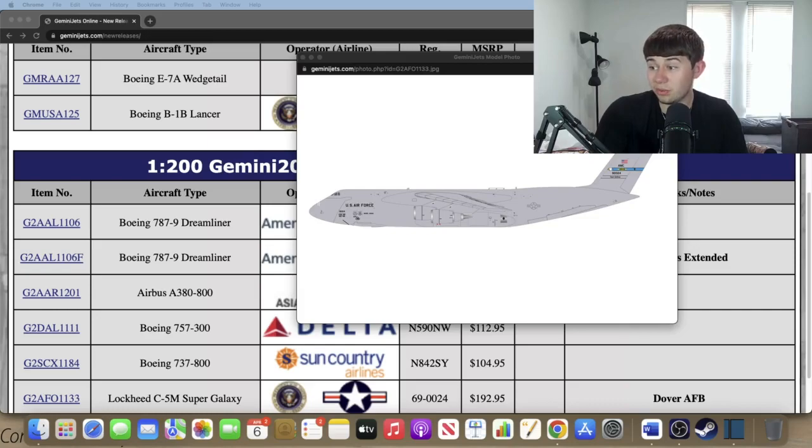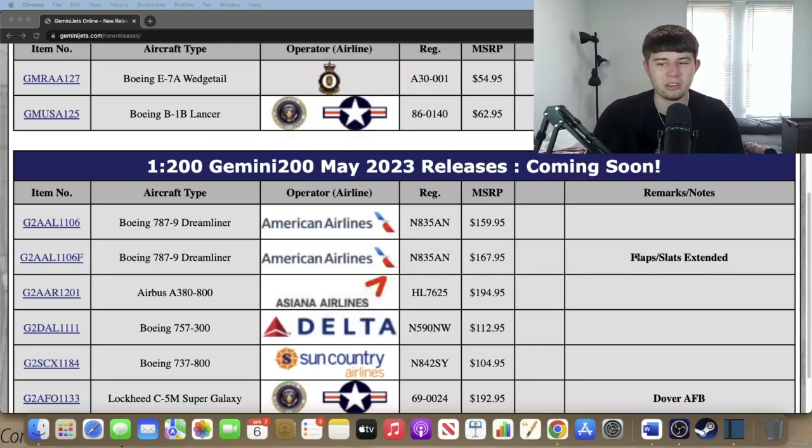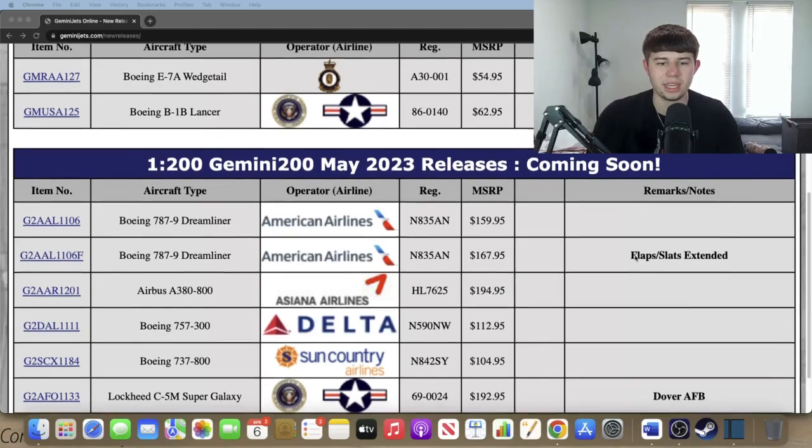This is the first one? What? Is this seriously the first one? I have a hard time believing that this is the first C5 in 1-200, although it might be. So if it is, I'm giving it an A because we don't have one in 1-200. I thought maybe I looked at it wrong, could be something there, but that's still a very solid release nevertheless, and I think it's a very good one. So that is very, very good.